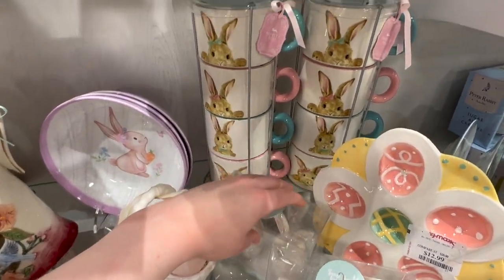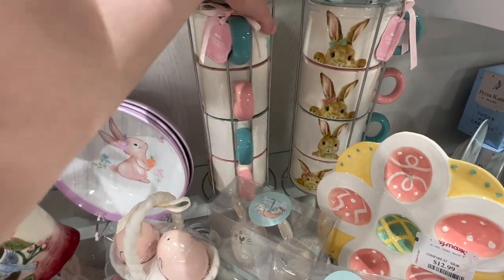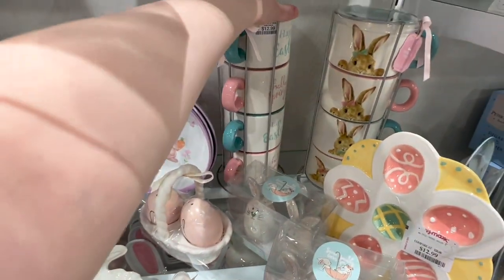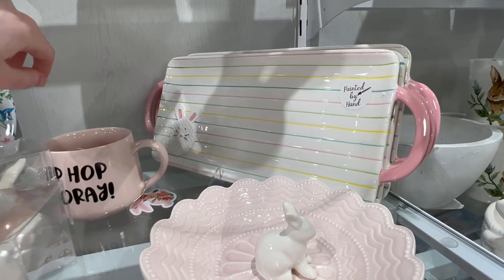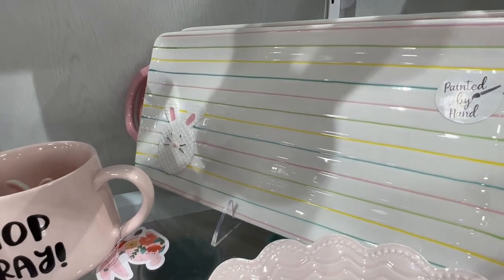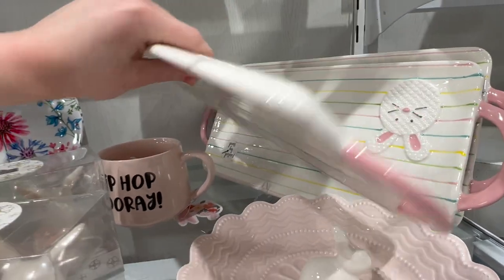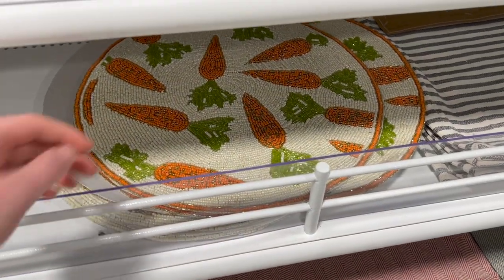And then they have these mug stackers that have four mugs, and the backside says Happy Easter and Hello Spring. Those are $12.99 for the set of four mugs. I just realized that I missed this really cute tray over here. It's got a little bunny on it and some cute pastel colored stripes. That is going to be $12.99.